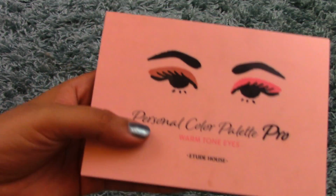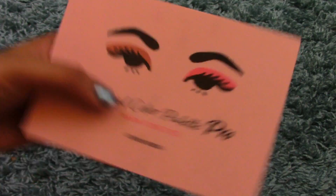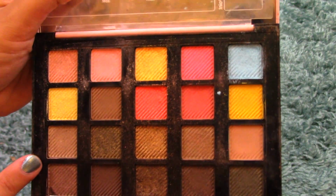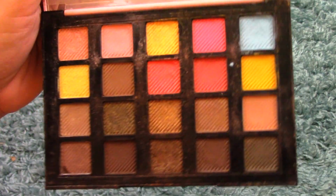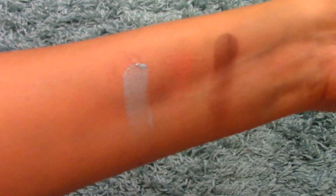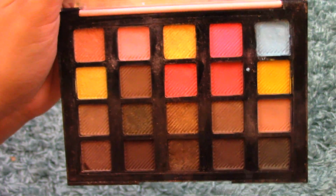And another palette, this is the Warm Tone Eyes from the same collection. Again, this is about $40 US on the Etude House website, but it's well loved. As you can see, this is spring and fall. All the colors in here perform the same as the ones in the cool tone, but they're just a little bit warmer of a tone. They sit beautifully on the eyes, they last a long time, and these palettes are pleasures to use.